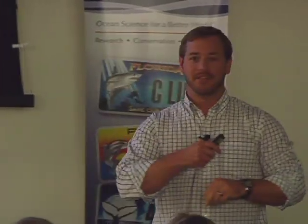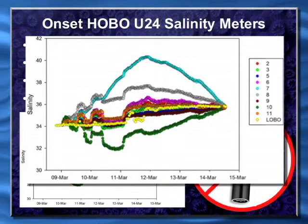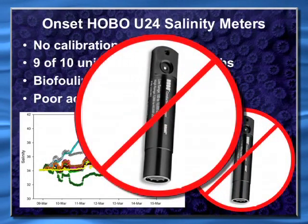So I tasked my technician, Mo, with looking at a number of different measures of how well these were performing. We installed them next to the Lobos out here in the canal to see how they compare to a much higher-end instrument. And what you see is that the Lobos, the one in yellow, most of them track fairly well within their specified 3% tolerance range. But one of them failed completely, couldn't even get it deployed. Three of the nine that were deployed didn't work very well at all. So my take-home message for this is no to HOBOs.